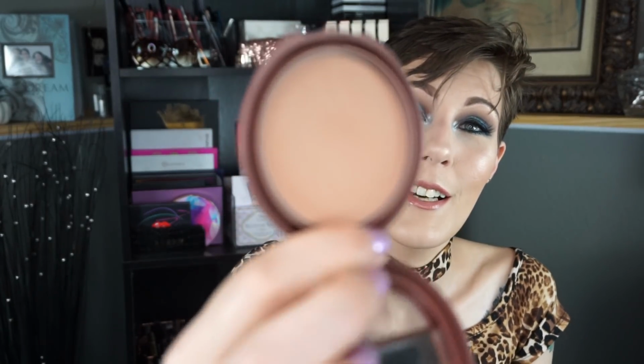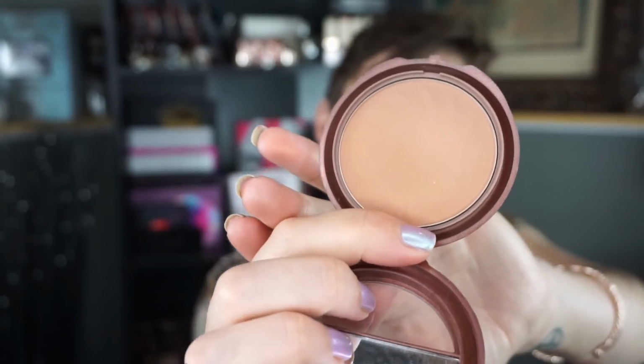This is the NYC Smooth Skin Bronzing Face Powder in the shade Sunny. Guys, I am so close to hitting pan on this sucker. I already wore the sun down. It's just, oh, it's so good. I love this thing, so I really want to use it because it makes me so sad that I can't get it anymore here, but it is what it is.